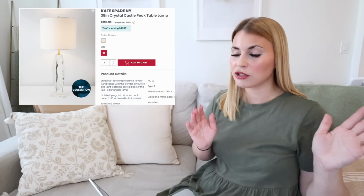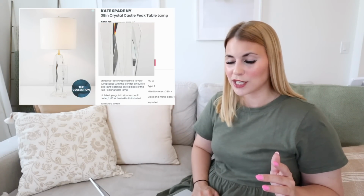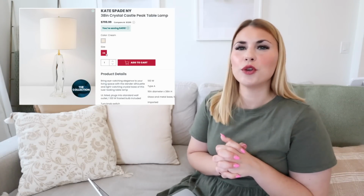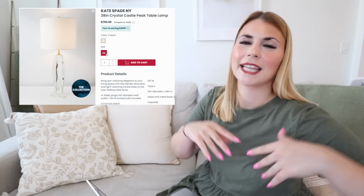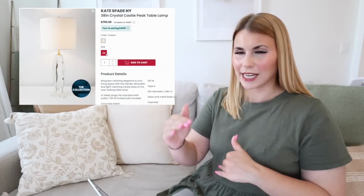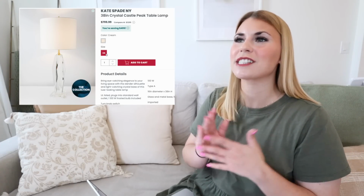It's 38 inches, the Crystal Castle Peak table lamp. I thought it was really pretty. I just wanted to show it to you. I feel like it looks like if you get a Hospitality of the Year award, like if you work for, let's say, the Hilton or something, I feel like they would carve your name into this little crystal statue, like the part on the bottom. Does that make any sense to anyone? I feel like it looks like an award.